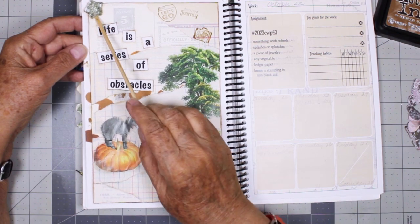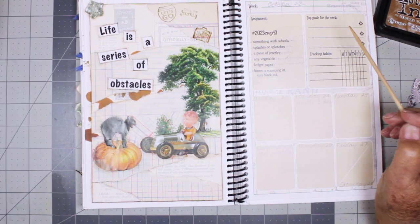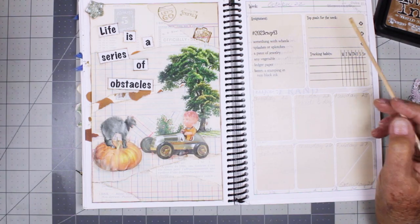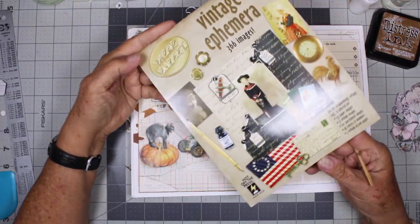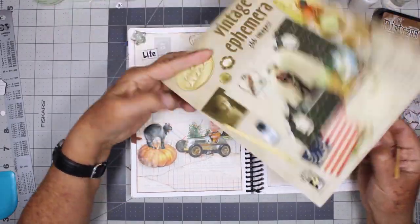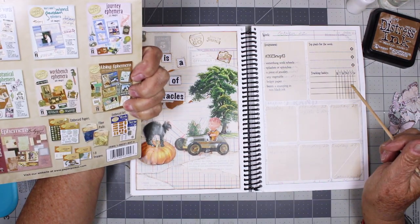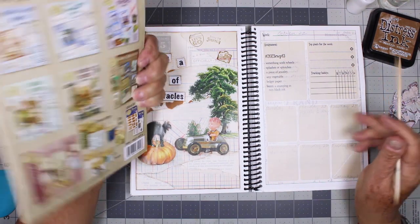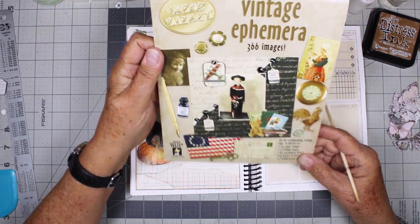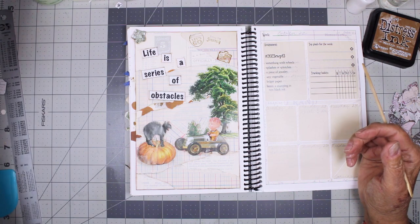A piece of jewelry. Up here in the corner is, I guess, an earring. It's actually from this, which belonged to my neighbor's mother-in-law, and she gave it to me. It's vintage ephemera. I don't know who makes this. Paper Pizzazz. Looks like they make a lot of them. I'm not sure how old this is. Paper Pizzazz, but that had some jewelry in it.